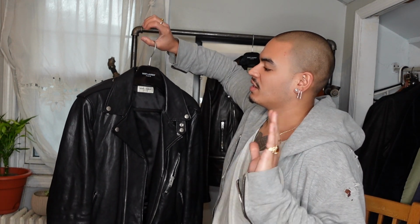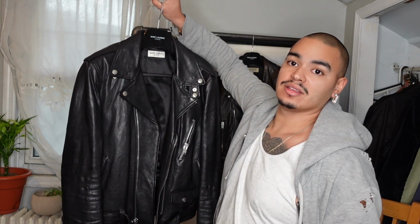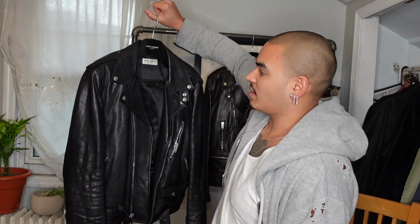This is oversized a little bit, so I'm definitely going to do a video of the fitted correct size, because I'm in cozy clothes right now, so you guys can see the difference in fit of this L17.